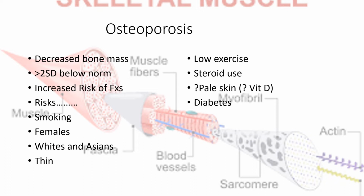It's sometimes of use, but for the vast majority of us, all we're going to look at is the T-score. And if the T-score is below two standard deviations, they've got osteoporosis. If it's above one standard deviation, they get osteopenia.